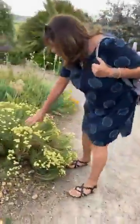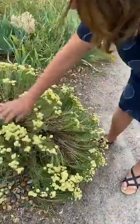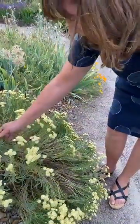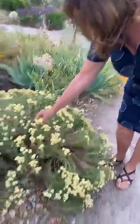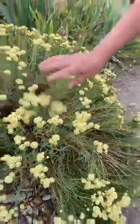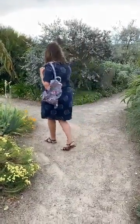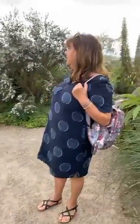So yeah, let's look at this one. This is a Santolina. You can see its leaves are kind of grey, and they've got fine hairs on them, a bit like lavender. Basically, they've adapted to the drought conditions. So they hold their water in those grey leaves, and the grey reflects the sunlight as well, so that's why they have adapted themselves over time to work well in the Mediterranean regions. So this is quite a nice view, looking over the dry gardens.